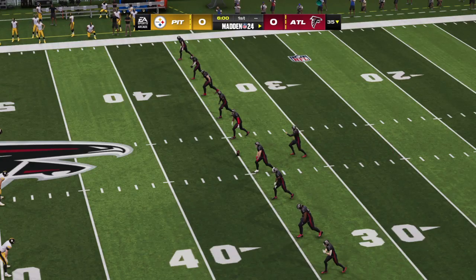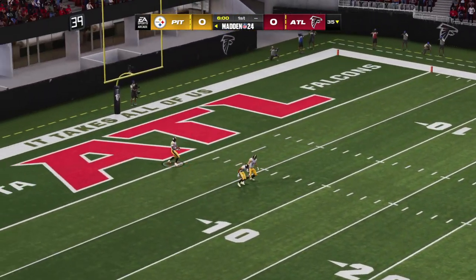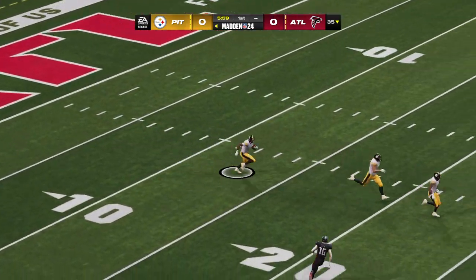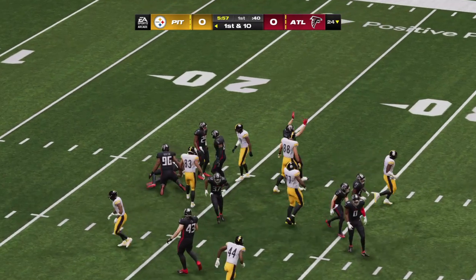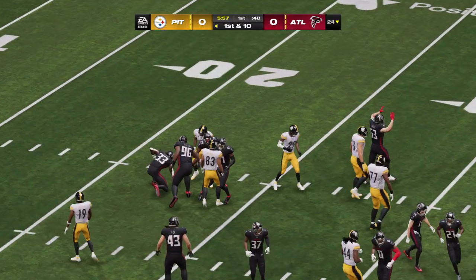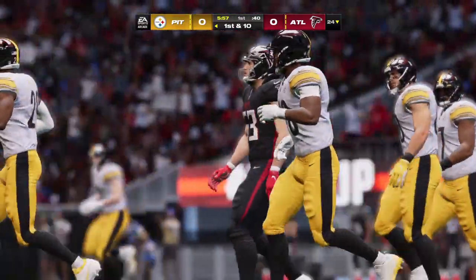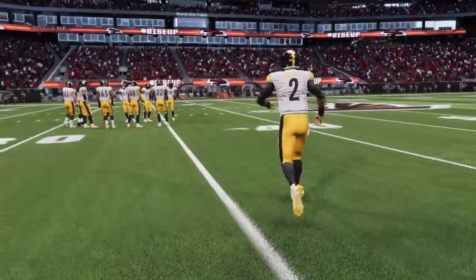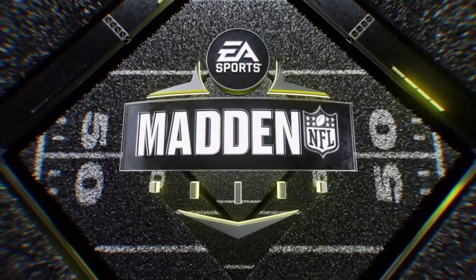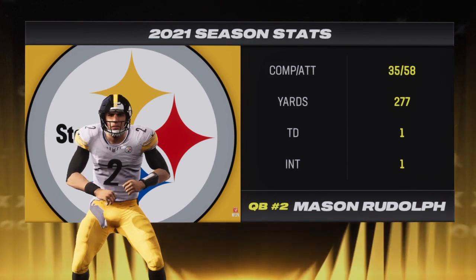Veteran punter Bradley Pinion has this one teed up, and we are underway from Atlanta. This taken in at the goal line, and he won't quite make it to the 25. So here are the Steelers now to take over for the first time, as we take a peek at the Oklahoma State product, their quarterback, Mason Rudolph.